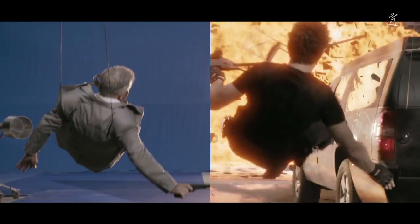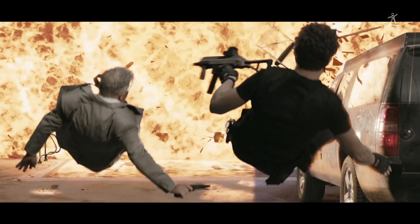The pool house explosion was probably one of the bigger challenges. I mean, like any other effects work, we used rigid bodies in Houdini to do it, and wrote a fair amount of scripting to make that work.